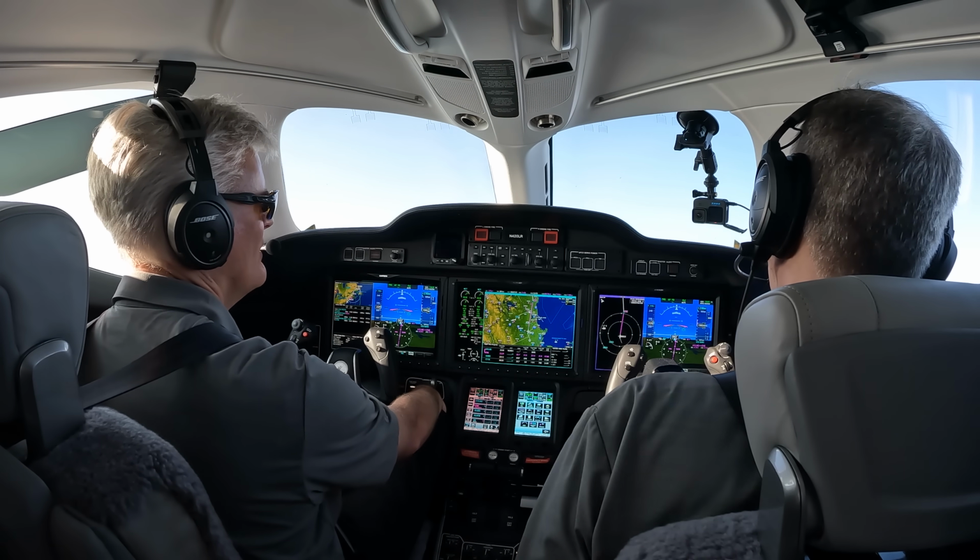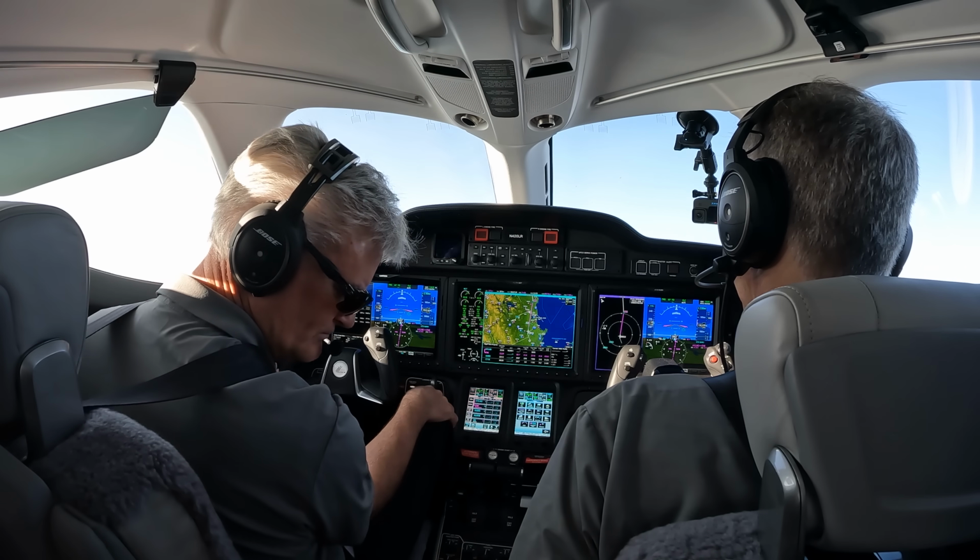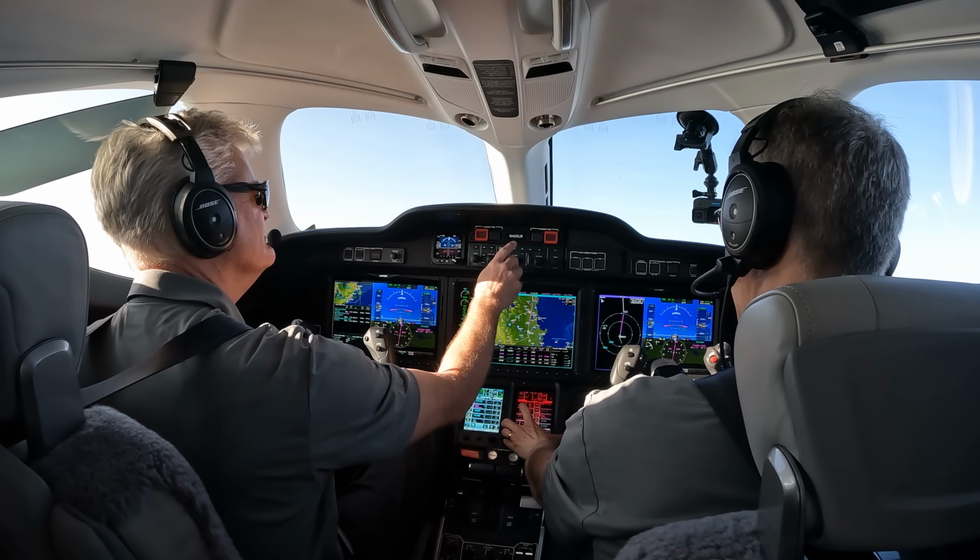Boston Center, good afternoon. November 420 Lima Romeo, flight level 190, climbing 230. November 420 Lima Romeo, Boston Center, climb maintain flight level 330. Climb maintain flight level 330, November 420 Lima Romeo.